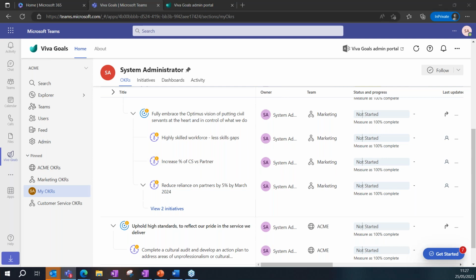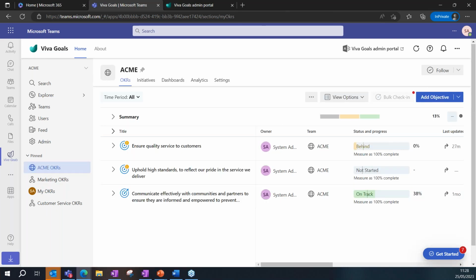So cost for licenses, yes, a big one. There is a cost to Viva Goals. It does not come as part of Microsoft 365. Every employee who's going to access and view goals needs a license. So just bear that in mind. So you could start with your leadership team and just give those people a license. Then departments, you could just give those people a license. But if you want individuals to be able to go into it and see, you need to give them a license. And it's approximately a few pounds per user per month.